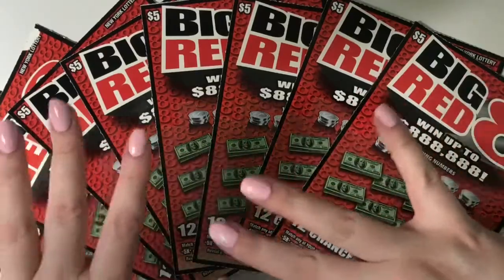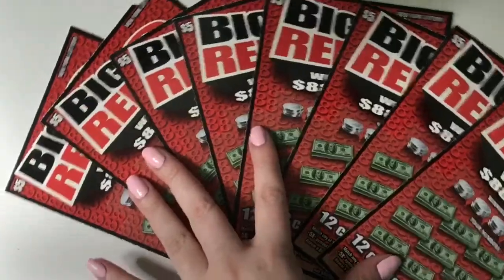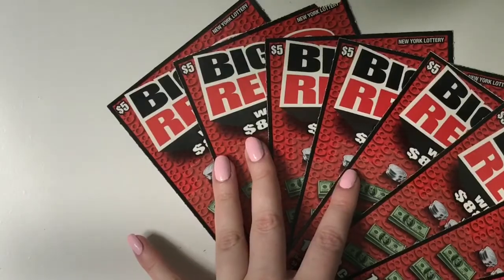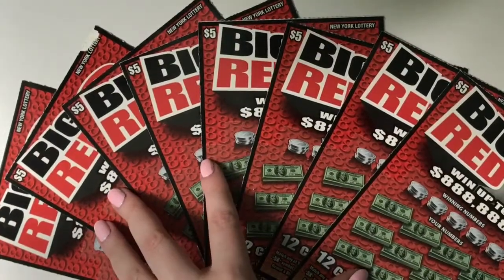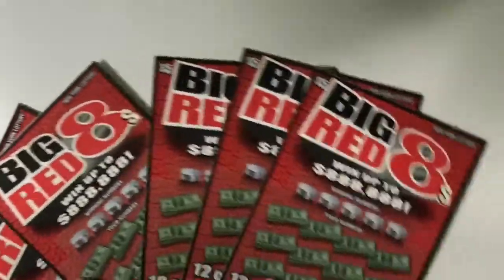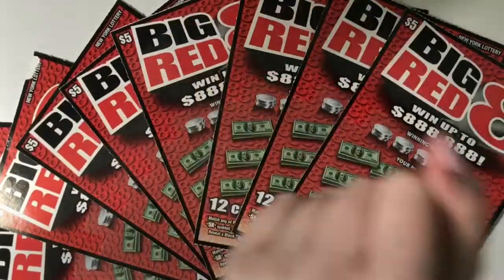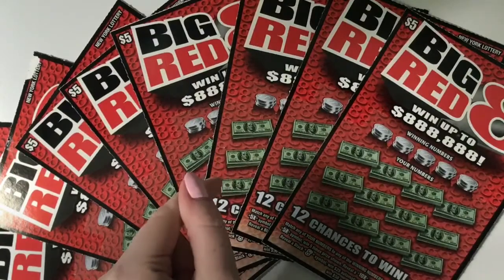Big Red 8's. I love these tickets. These tickets are today for Timothy Oliver. He won first place in my giveaway and then won again, and now he's winning another one. Anyways, hopefully we are going to get really big wins on these Big Red 8's. Good hopes. We want to win big. Let's go. I'm really excited to be doing this.